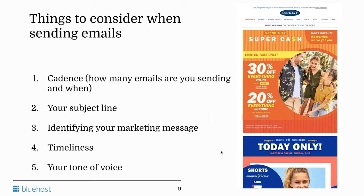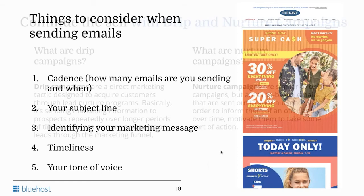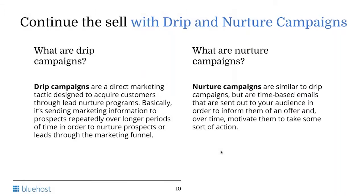Okay, so next, let's talk about a different type of email. These are particularly drip and nurture campaigns. So drip and nurture campaigns are not something that the average person might know about, but it's basically a way to say, hey, I'm going to nurture our relationship by sending you a series of messages over time that are more time-based. So like, you've interacted with me today, or you've purchased from me today.